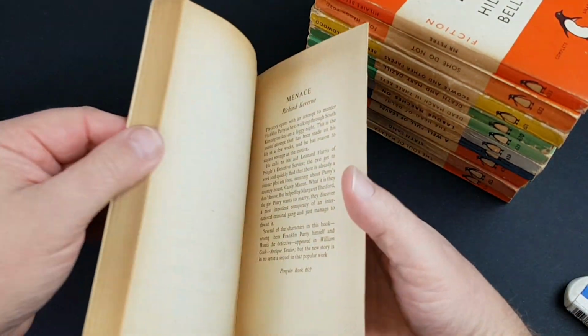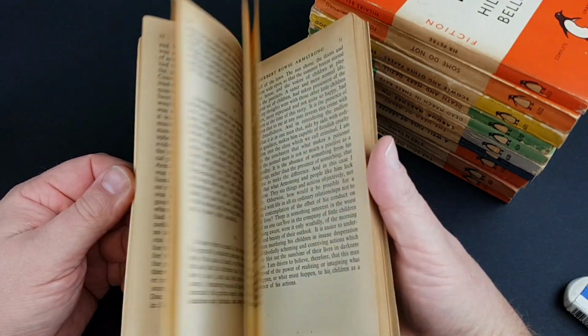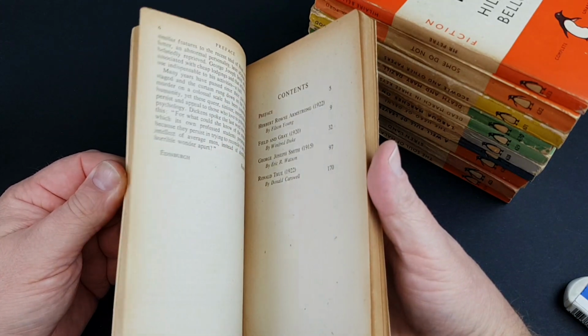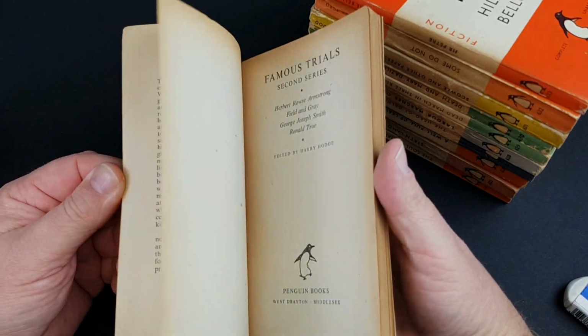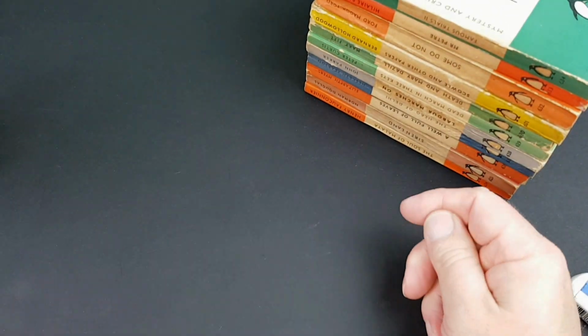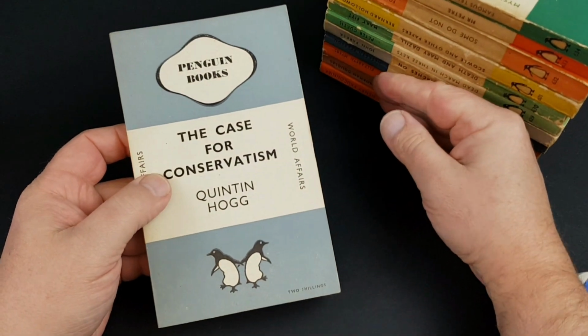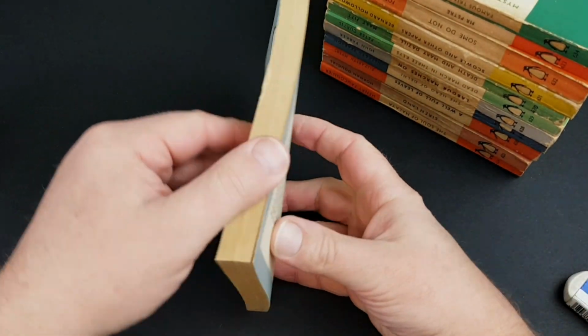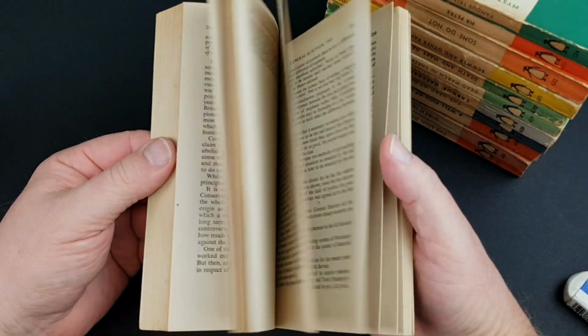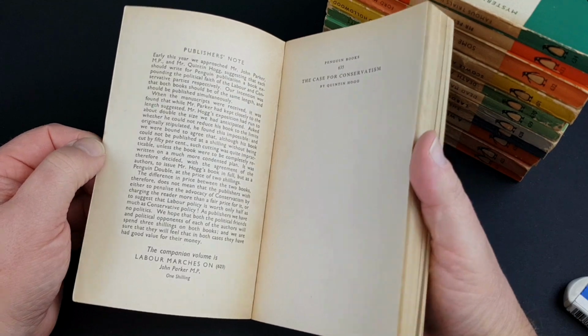First off, second famous trials book here. Now, I am just down to having four books left to complete my set of first 1,000 Penguins now, which is pretty good to be in that situation. So I'm hoping next year brings at least another one or two my way.